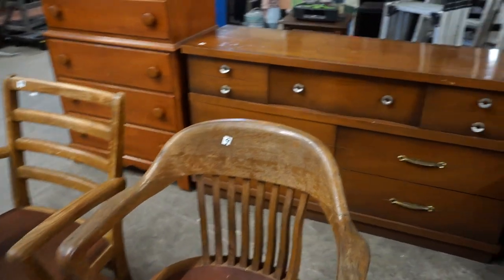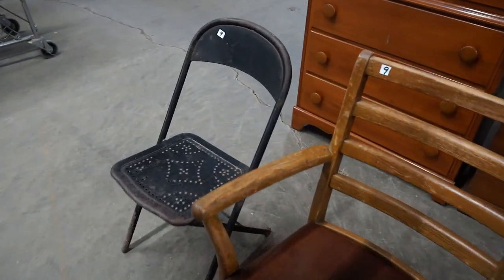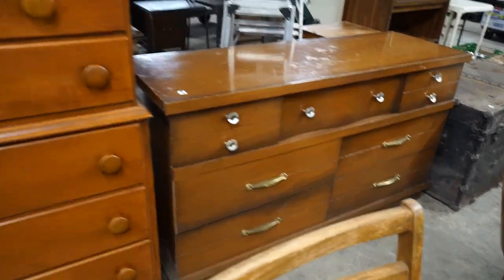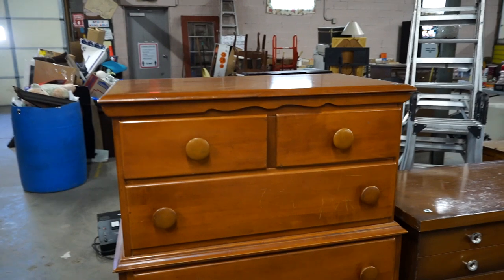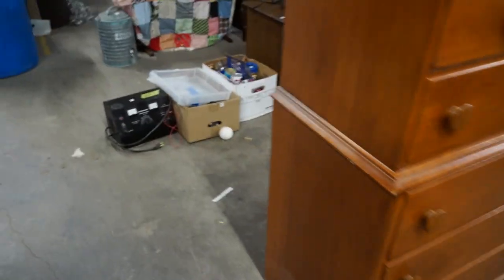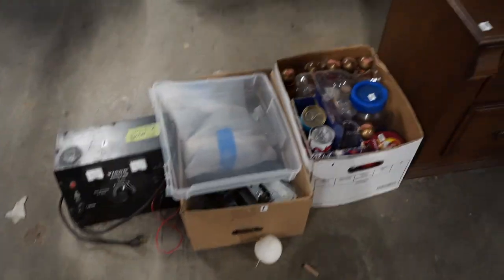If you look at any of our stories on Instagram, you'll see people buying a dresser like that and totally paying $50 for it, which that'll probably sell for $10 down here, and then redoing it, flipping it, and selling it for like $1,800. Jeez. So do like they do.